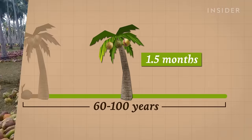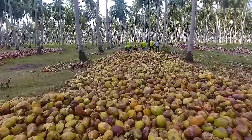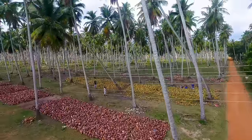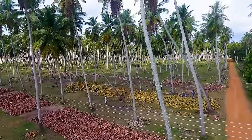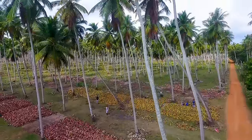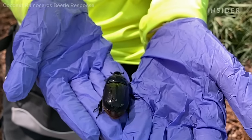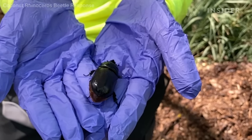To make sure they're constantly harvesting ripe fruit, farmers manage massive forests in rotation. Harvesting a new area every day means farmers can also inspect the palms for any pest infestation. White flies and Asian rhinoceros beetles are coconut palms' biggest enemies.